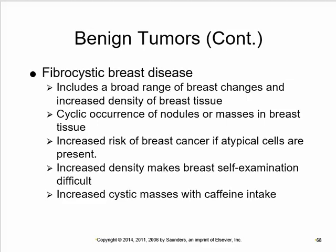Okay, well, we're talking about benign tumors. Fibrocystic breast disease. So this is nodules or masses in the breast tissue. It's usually cyclical. They wax and wane with the hormonal cycles. They may be precursors to breast cancer. They increase the breast density, and so that makes either self-exam or breast exam difficult. Hard to feel lumps when there's lumps everywhere. Caffeine has a marked effect on them.